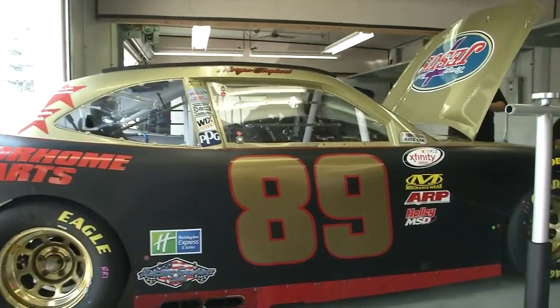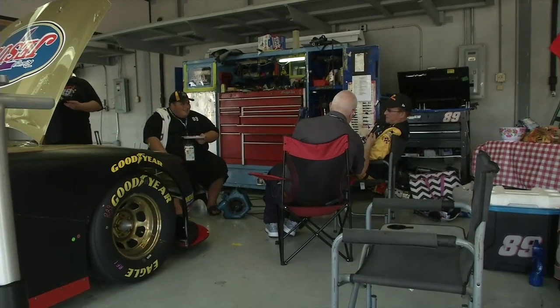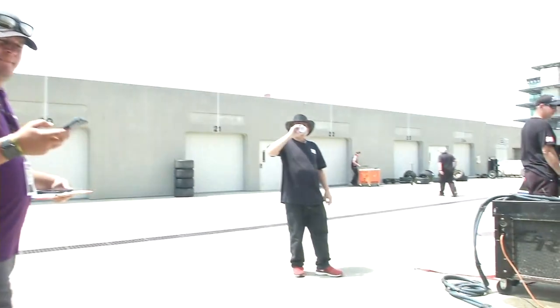Morgan Shepherd's number 89. Morgan doing a little local TV interview over here. Some fans waiting outside for some autographs.